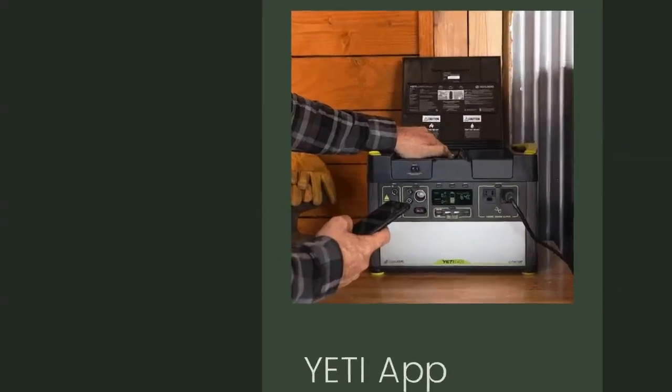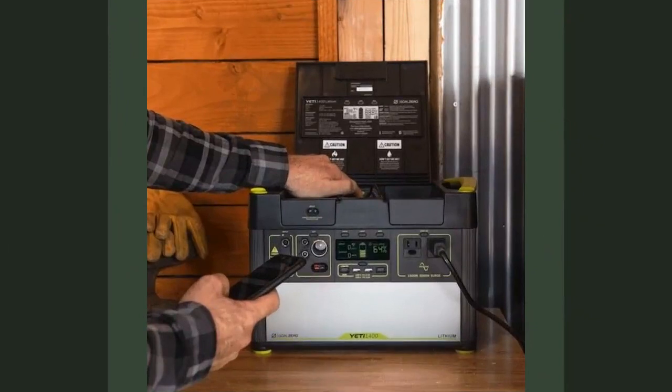So we have the YETI app additions. There's a few additions here that I think are really cool. First off, the YETI app is available on models 1400 and up. I don't think it's available with the YETI 1000 Lithium, but the 1400 Lithium, 1500X, and the 3000 Lithium, they'll all be able to use this YETI application.